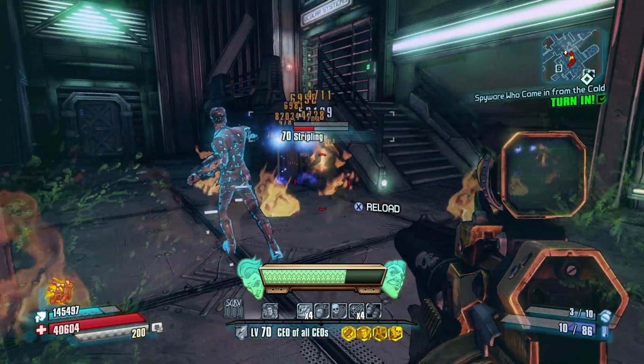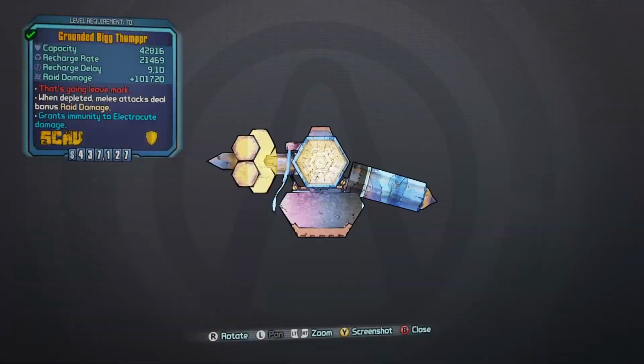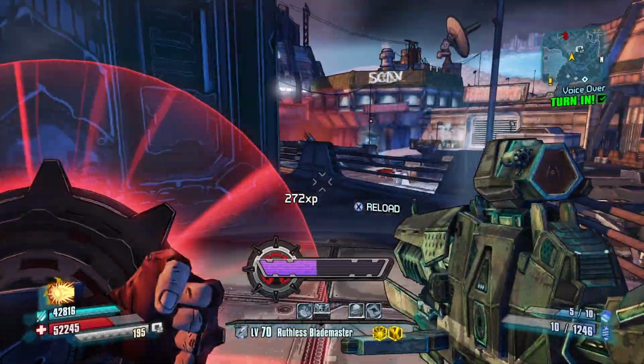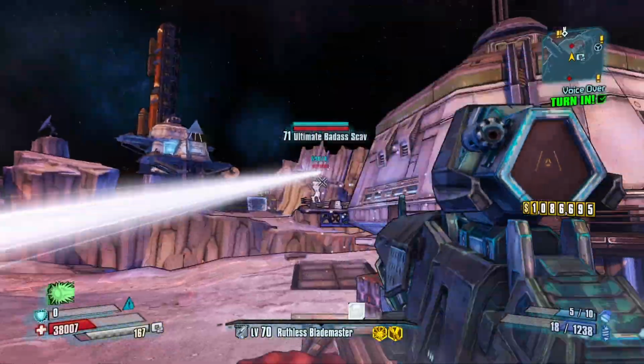In the way of shields though, there are 2 new legendary Roid shields, being the Shooting Star, a Roid shield that spawns an explosive projectile above the enemy they're hitting, and the Big Thumper, which is more of a traditional Roid shield. Sadly though, both of these shields are outmatched by the Maliwan Roid shield, the Avalanche, which is a Roid shield, a Spike shield, and a Nova shield all in one. So it really was never going to be beaten.